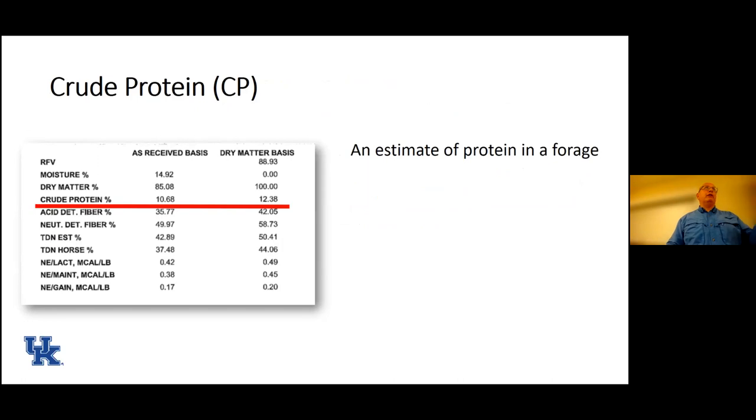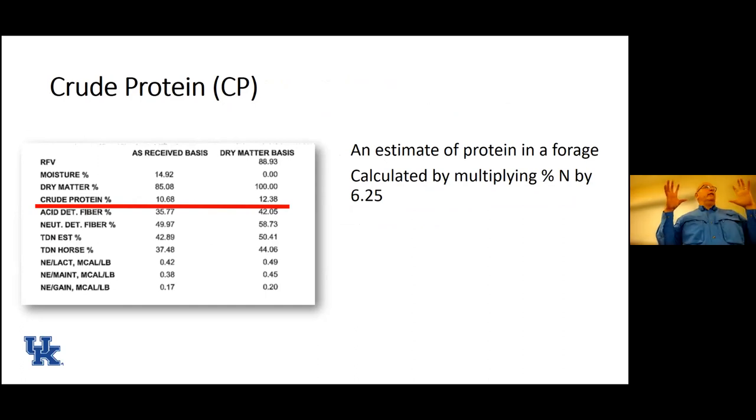Crude protein, which we intuitively understand, is the estimate of protein in a forage. Now, estimate, right? And we call it crude protein because we measure percent nitrogen and multiply by 6.25. That works just fine if every bit of nitrogen in that plant is in a real piece of protein, in steak, or in something real.